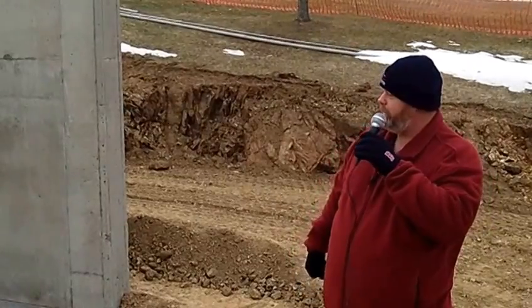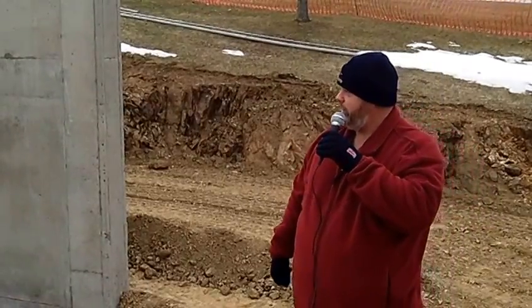So things are starting to come together. The guys out here from Farina again are weathering the cold. We're supposed to get warmer today as the day goes on, so hopefully it warms up a little bit for them. But all in all, things are coming together pretty nicely for us. We're excited. Every day that these guys can get out here and work, it's a day that we're making progress.